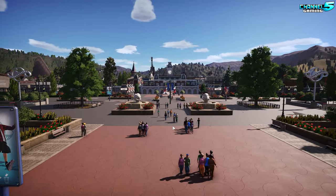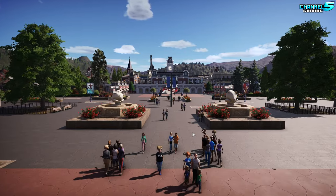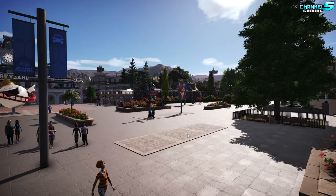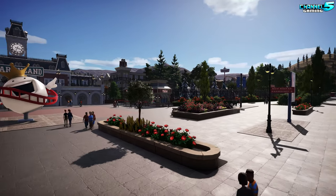And here we are at Martyland. Beautiful plaza area, just bringing us towards the park entrance here. So yes, I do want to talk real briefly. We have not had some official park spotlights as of 2024, really at all.